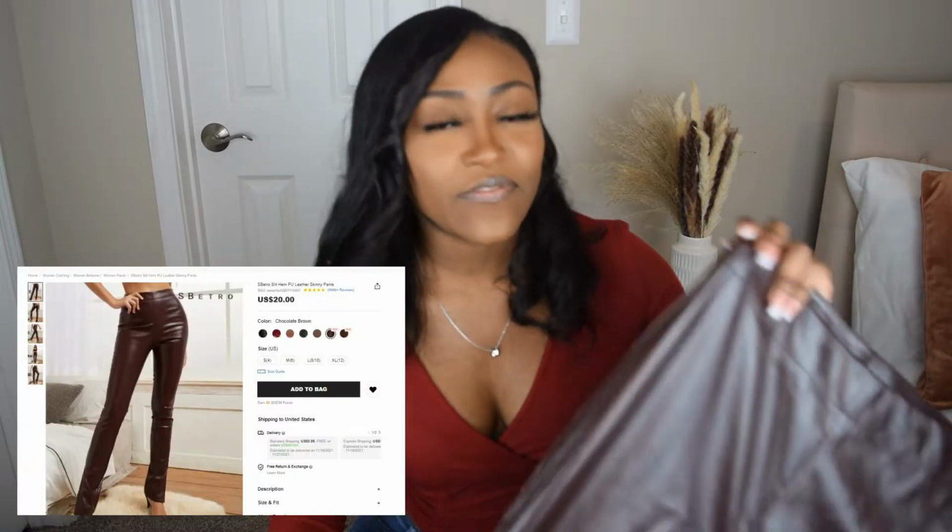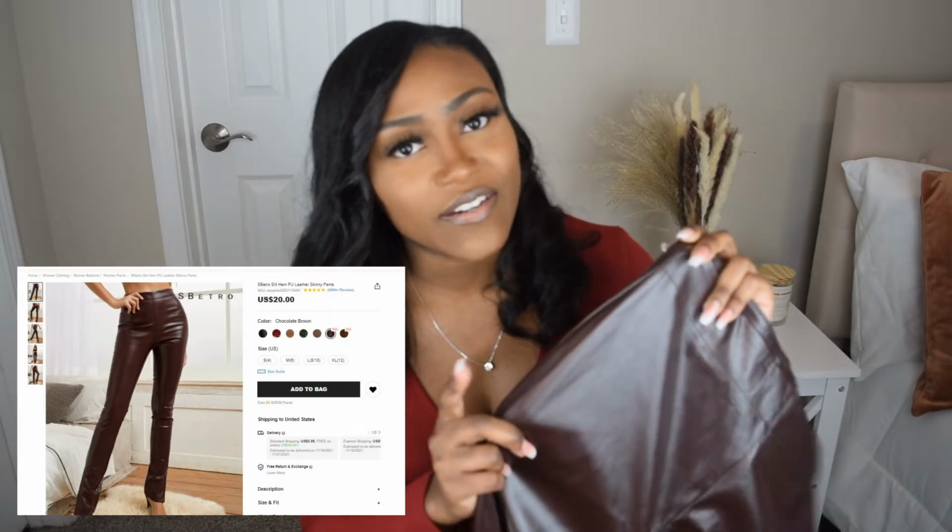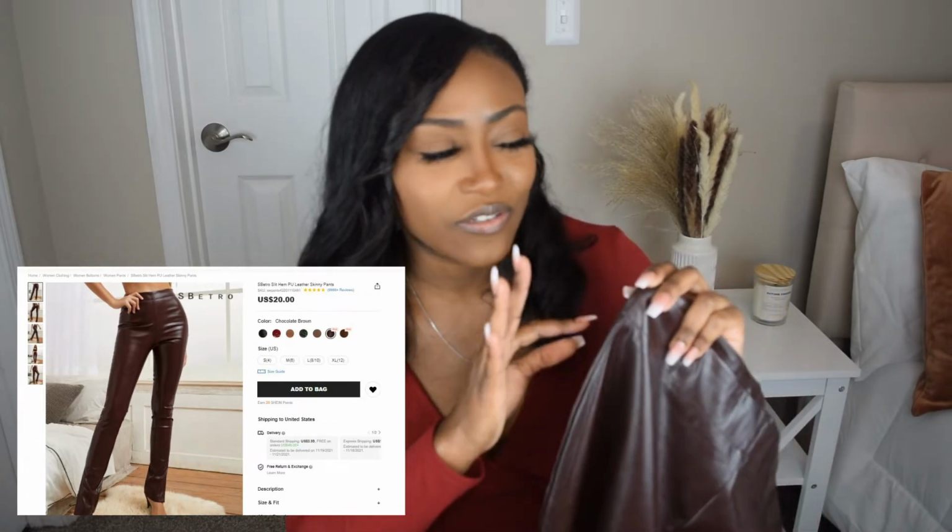All right, so last, I know you're all like, wait, we just saw those pants. No, these are different, okay? These have very mixed reviews, and sometimes when it's like that, you just kind of have to try them for yourself and take that risk, and I'm glad I did, okay? If you look at them, they're a little bit shinier than the other pants that I showed you, which are a little bit more matte.